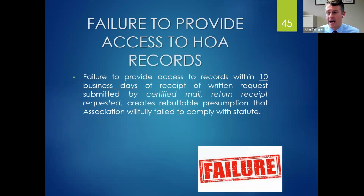Failure to provide access within the 10 business days of receipt of a certified mail, return receipt requested, creates a rebuttable presumption that the association willfully failed to comply with the statute. That being said, it does not have to be via certified mail. It just creates a presumption if we end up in court. An email records request is wholly sufficient.